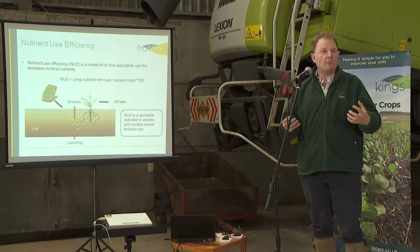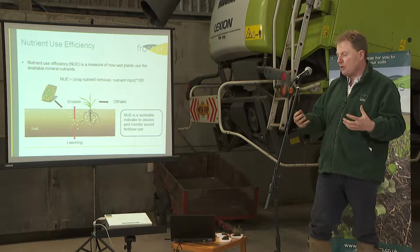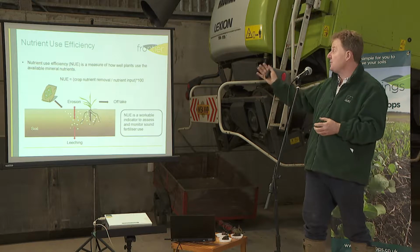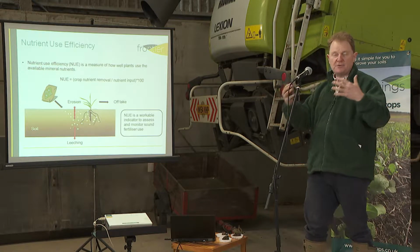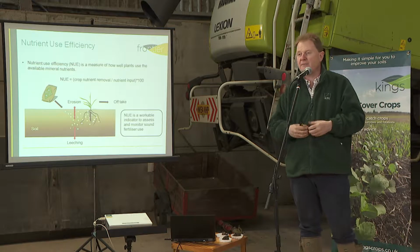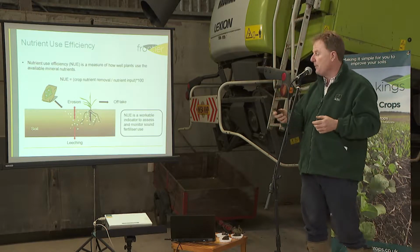The higher your crop yield, the higher your nutrient use efficiency becomes. Typically, if you've got a really good, well-grown crop, with nitrogen you can look at NUE efficiencies of sort of 70%. But if you damage the soil or your soil health becomes impacted, then those figures can come down. If you think of those bags of fertiliser we're leaning against, and only 40% of that is actually growing the crop, then it can be quite an impact.